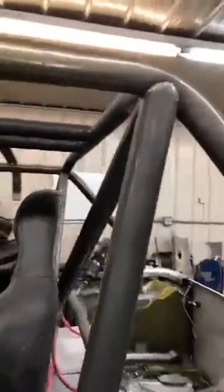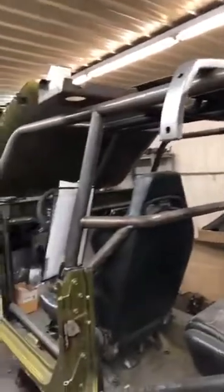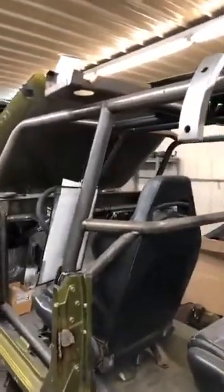All the joints, you start seeing detail work. Everything's double, in some cases triple notched to get all of them joints to come together in a very strong node. We still have some gusset work to do in this cage, like there at the B pillar.